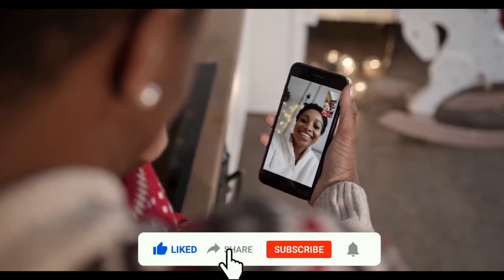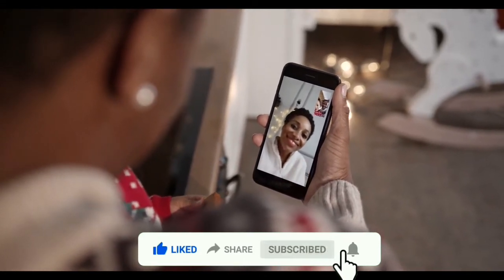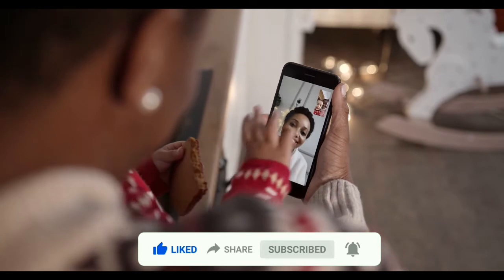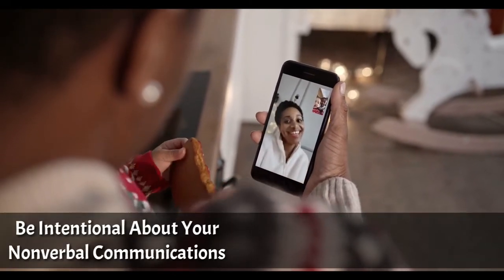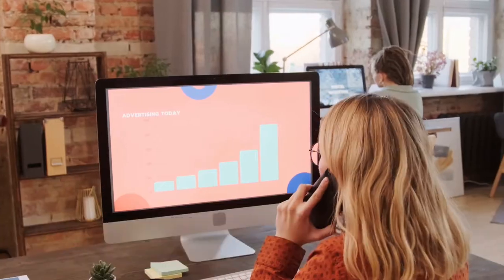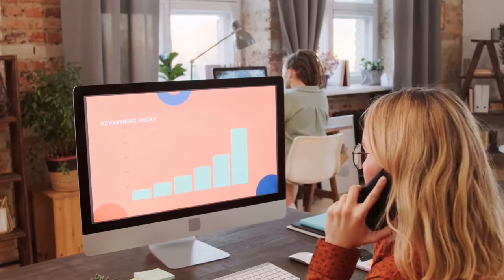For example, if you're feeling anxious, you might notice that your stomach feels tight. Developing self-awareness around how your emotions affect your body can give you greater mastery over your external presentation. Be intentional about your nonverbal communications. Make an effort to display positive body language when you feel alert, open and positive about your surroundings.